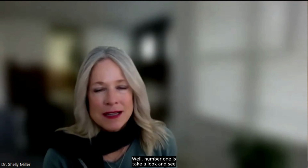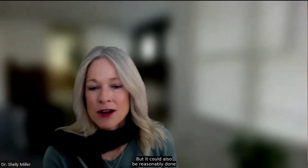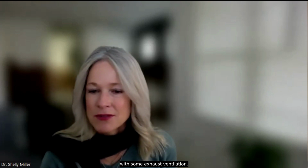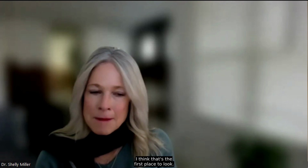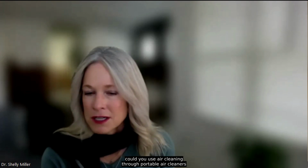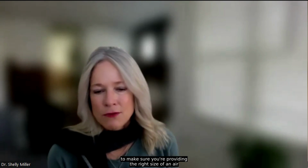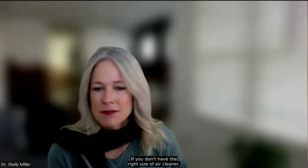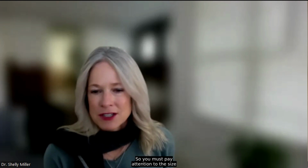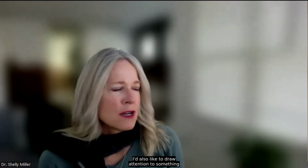Well, number 1 is take a look and see if you can improve and increase your ventilation. That could mean a very expensive retrofit of your fans, but it could also be reasonably done with some exhaust ventilation. If it's difficult to do ventilation, I think that's the first place to look. I would look then at whether you could use filtration. Could you use air cleaning through portable air cleaners in your patient rooms? These need to be sized carefully to make sure you're providing the right size of air cleaner. If you don't have the right size, it's not going to help. So you must pay attention to the size of the air cleaner, or multiple air cleaners, that you're using in a space.